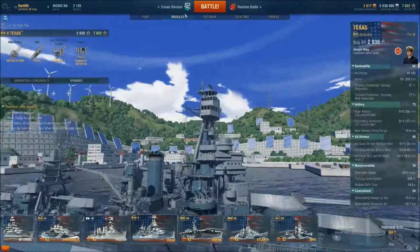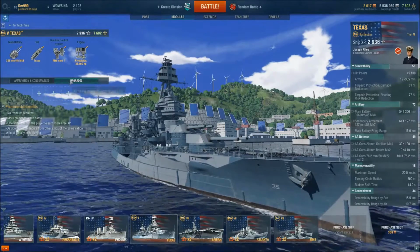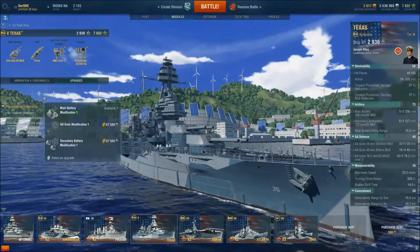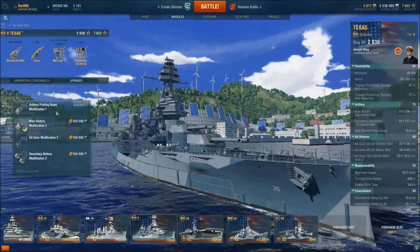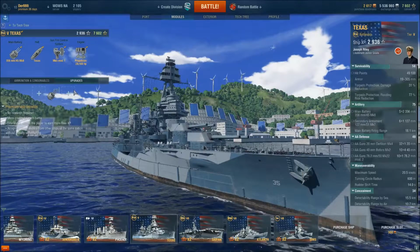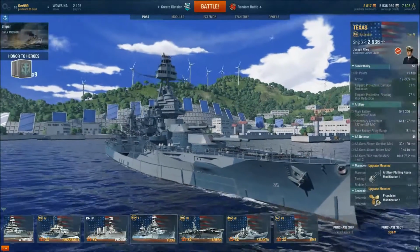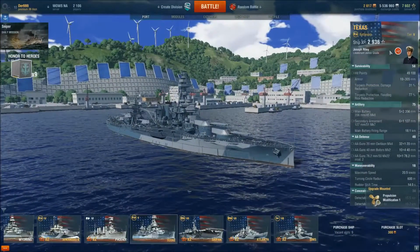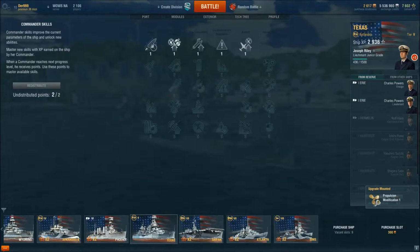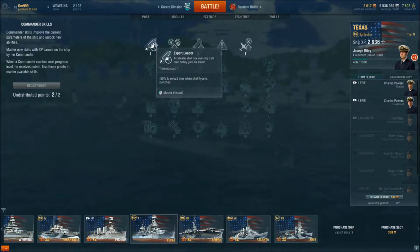I mean, the premium is definitely worth your money. So your playing room, it's about that. And propulsion modification. Alright, also, now while we're upgrading our stuff, let's get decrease floating time.